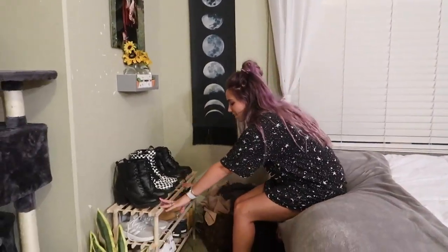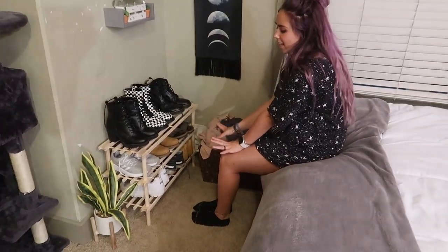Okay, so let me go into this corner. Now this is the corner that I said I hated the most, but I now kind of love it the most. So we have this cute little shoe rack bookshelf. I have way too many shoes, so this was exactly what I needed.